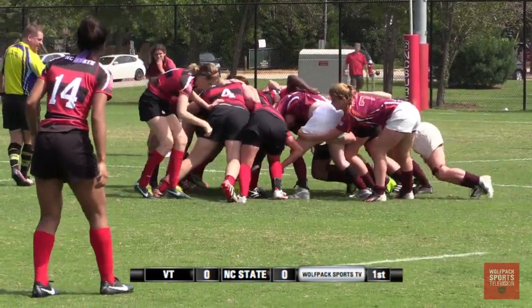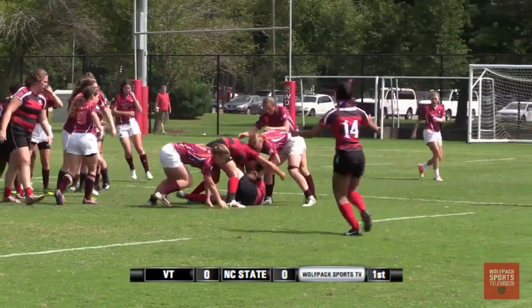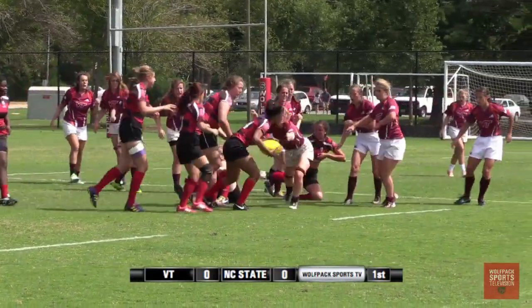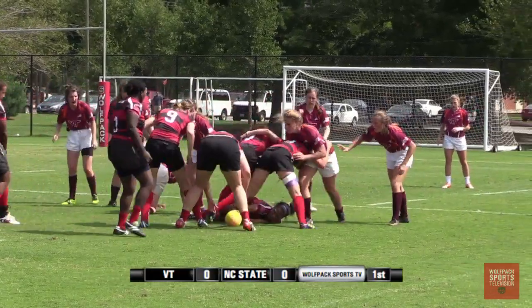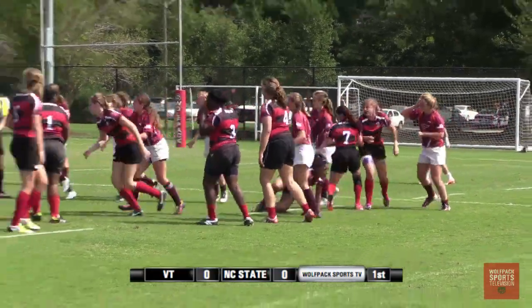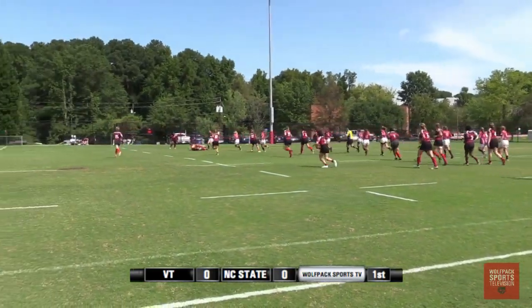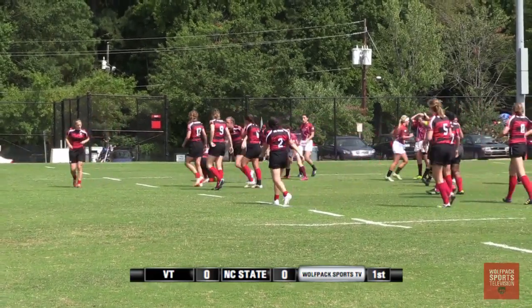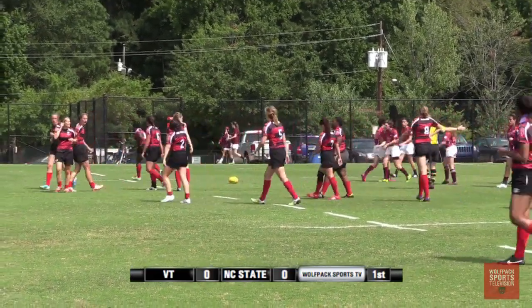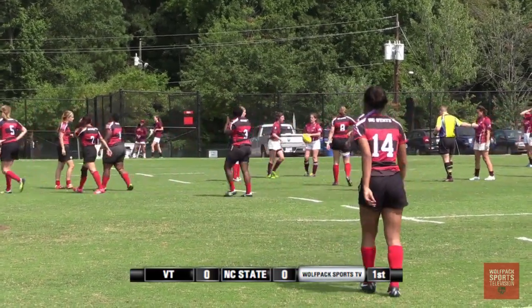Wolfpack's got a really good, strong scrum, and it comes out right with them. Nice stiff arm there. There it is on the ruck once again. Wolfpack come out with it. They get it to the backs on the left side. Quickly tackled by the Hokie defense. That's going to be a forward pass from the Wolfpack. It's going to be Hokie ball here.